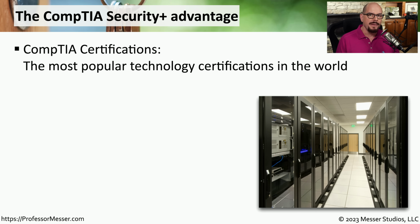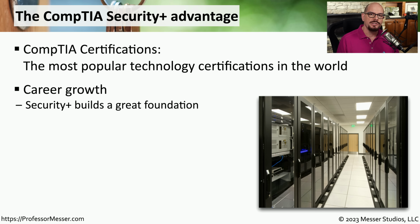If you're working in information technology or you're looking to get a job in information technology, then you're probably familiar with their A+, Network Plus, Security Plus, and many of their other industry certifications. And of course, if you're working towards a career in cybersecurity, IT security, or any of those related fields, Security Plus is a great place to start.